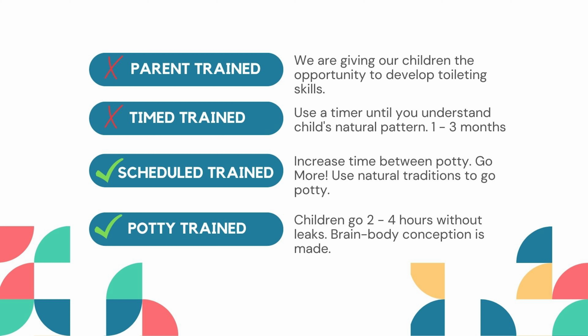Parent trained. We are not going to parent train you. You are going to give your child the supports that they need to be able to build the skills for toileting. We are going to think about this as if when your child was learning to walk and you gave them your little fingers and they were learning to balance, they were engaging all their stabilizing muscles to correct when they stepped over just a tiny little rug or something. That was the support that they needed to build those skills to be able to walk on their own.